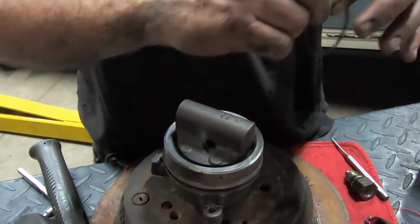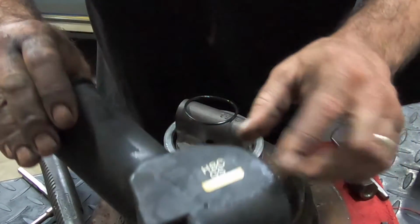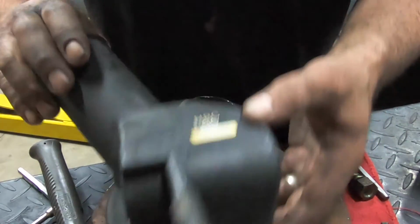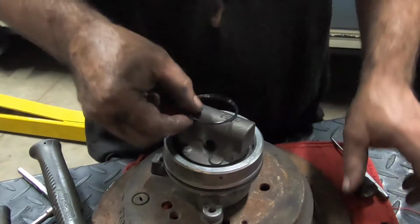Long day. Too long. Even the glue on their stickers was good back in the 80s. I blasted that with brake clean. Didn't even move. Didn't even touch it. Don't know what that means, but here's my O-ring.